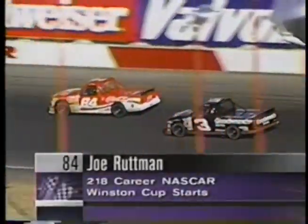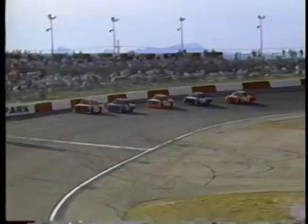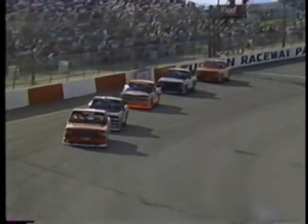So Ruttman leads it, and Ernie Irvin's home going, come on, Joe, go get him. Actually, of course, Ernie's not home. He's at North Wilkes, where you'll be tomorrow on ESPN with our live coverage of the Winston Cup action. This is a Racers Weekend here on the network. We've got it all for you. We'll tell you about that toward the end of the show to remind you where you want to be the rest of the weekend. But it is Ruttman out front.